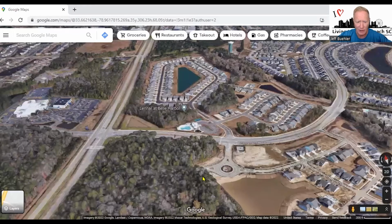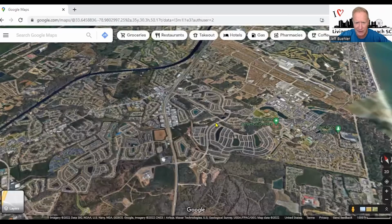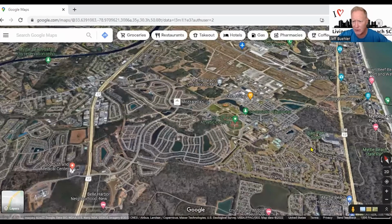All right, so if I haven't completely lost you yet, let's zoom back out and see where we were. So again, this is Bypass 17 that's running north and south here. This is Business 17 to the right here. And then this is all the Market Common area. You can even see the bark park, so there are dog parks there.